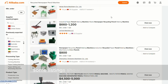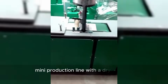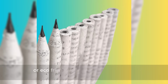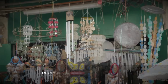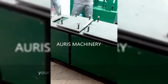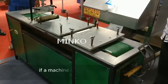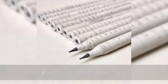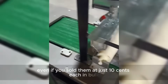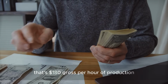Some listings show $1,000 to $3,600 for simpler units, but a full mini production line with a dryer might be a bit more. Regular pencils are cheap, but specialty or eco-friendly pencils can fetch a higher price, especially when sold to gift shops, school fundraisers, or promotional product companies. Your raw material cost is almost zero if you're using recycled paper you get free. If a machine can make, say, 30 to 60 pencils a minute, in an hour you have 1,800 plus pencils. Even if you sold them at just 10 cents each in bulk, which is roughly wholesale for plain pencils, that's $180 gross per hour of production.